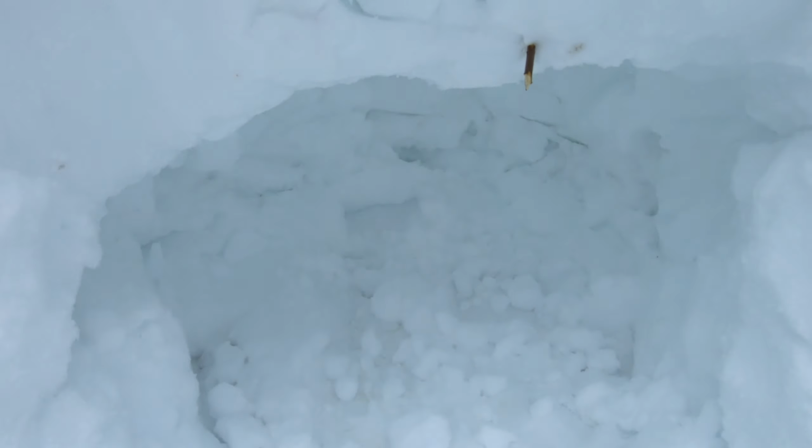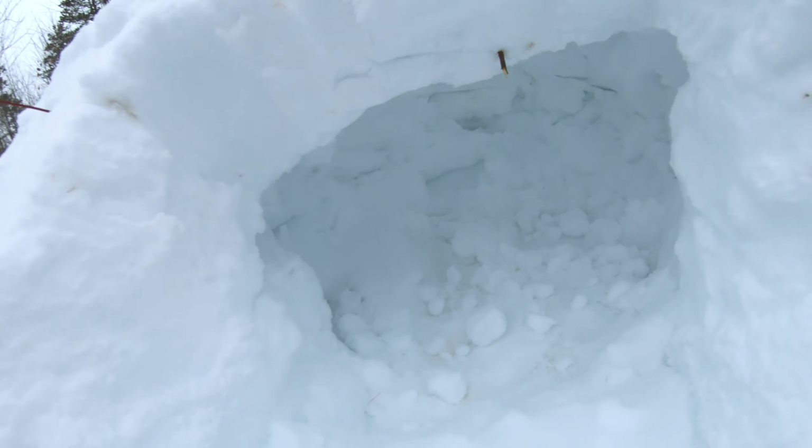All right, so it's day 2. I was unable to finish this yesterday, but we got a fresh covering of snow overnight, which is awesome. I'm gonna be sleeping in this Quinzee tonight, but before I do that, I gotta get it finished. So this is gonna be a bit of a challenge, but we're gonna work here for the next few hours of daylight and hopefully get it carved out so that I can sleep in it tonight.